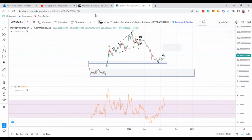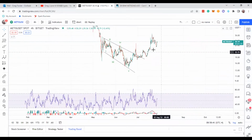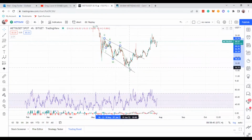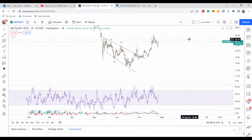But let's take a look at this correction right here and see what's going on with Metis. And here's the end of its correction. It actually did a diagonal right here at the end. Probably finished right there, more than likely there or there, probably right there, guys. And then it got a massive amount of bullish divergence and shot over here.